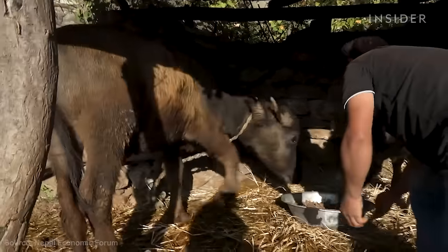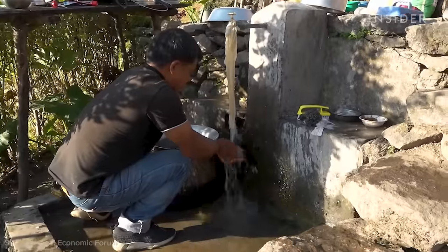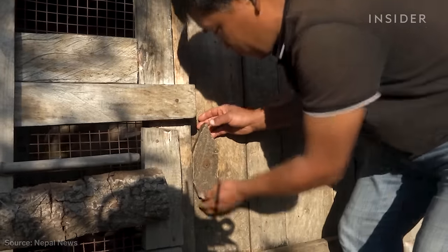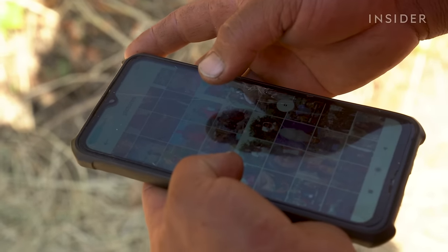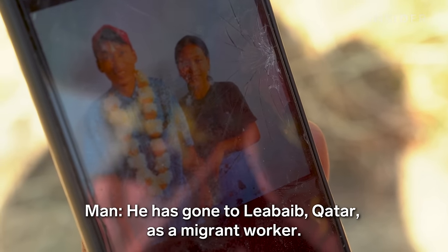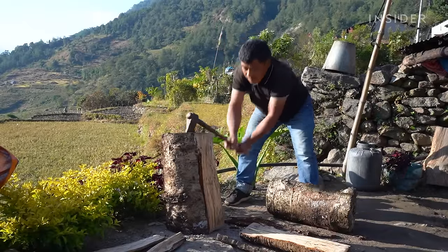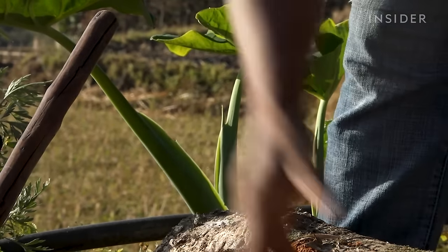In fact, 56% of Nepali families have at least one person working and living abroad because of the lack of jobs in the country. They send home more than $8 billion a year in remittances. Man's son is also a construction worker. But Man hopes he will come home soon to carry on the tradition of honey hunting.